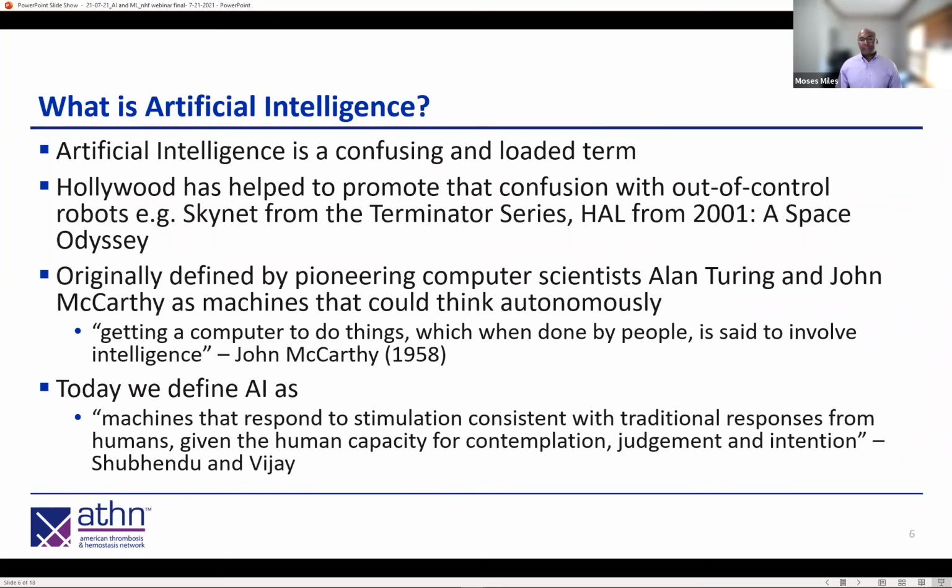Really what it came about was the idea of, you can think of the father of computer science, Dr. Alan Turing. He and then others who followed him, like John McCarthy, were really thinking about artificial intelligence as machines that could think autonomously. You can see here with John McCarthy's definition, it's about getting a computer to do things which, when done by people, is said to involve intelligence. That definition has been refined over the years.